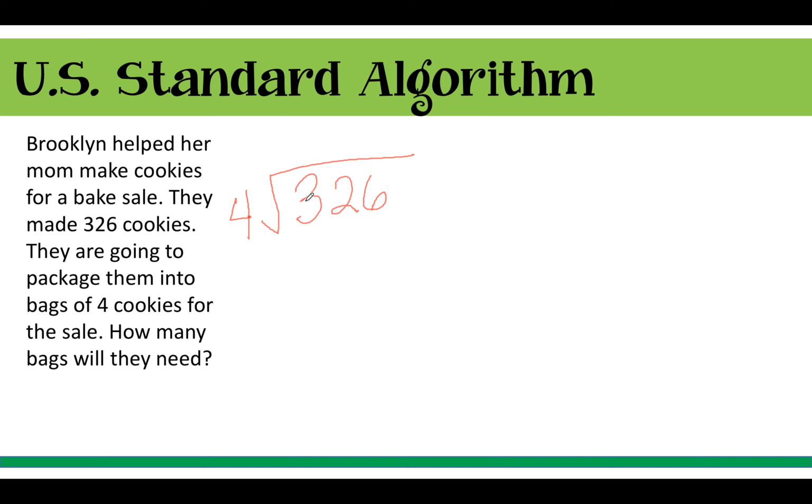So 4 can't go into 3, so some of you like to put a 0 up here. I'm going to leave that out because I don't like to write zeros in front of my numbers. I'm just going to slip right over here to the tens. I'm going to say, how many times does 4 go into 32? That's pretty easy for me. That's a known fact. 4 times 8 is 32.